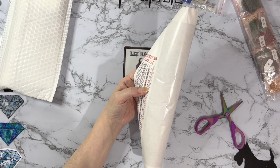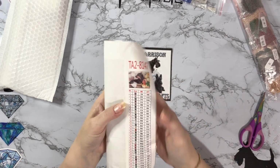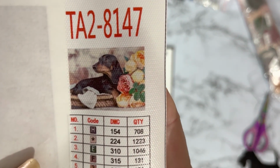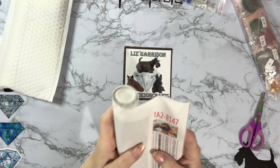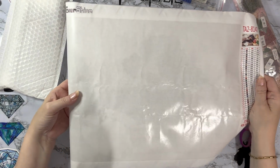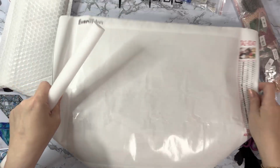Okay, let's have a look at this. Right. So it is, look, it's a little sausage dog. Okay, and it's a black and tan one, and it's with lots and lots of flowers, and it's a photorealism one. So, oh, it has got very, very crisp. Wow, oh, I can get my little roller out and give it a go.